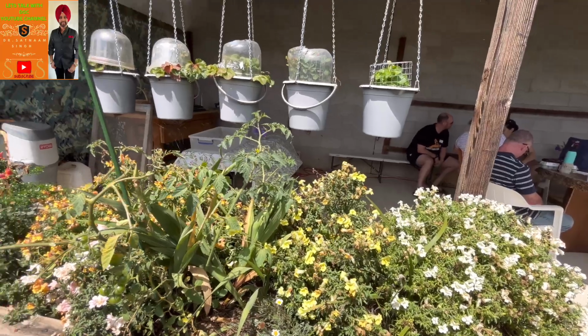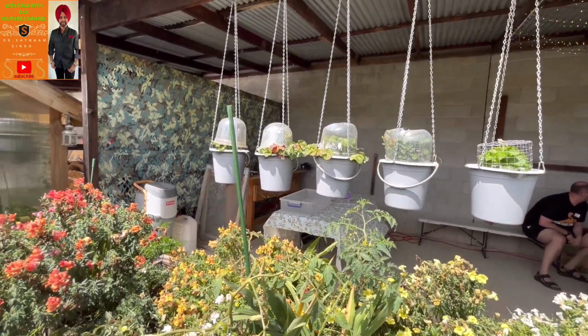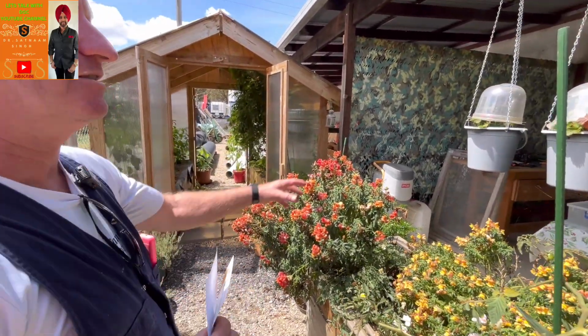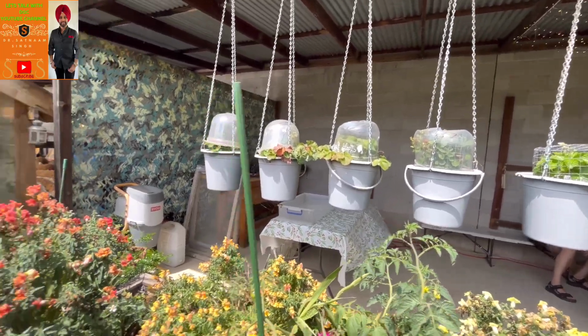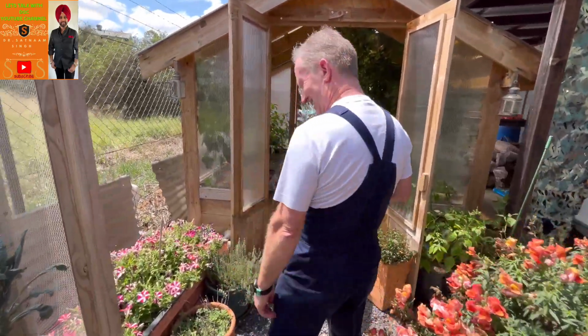This is just flowers for the bees and just to look nice. Excellent. Strawberries, trying to keep them safe from the snails, but the snails get them anyway. That's right. They've got all night. You just find a space here.